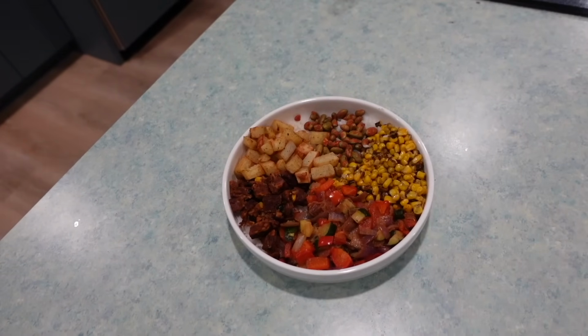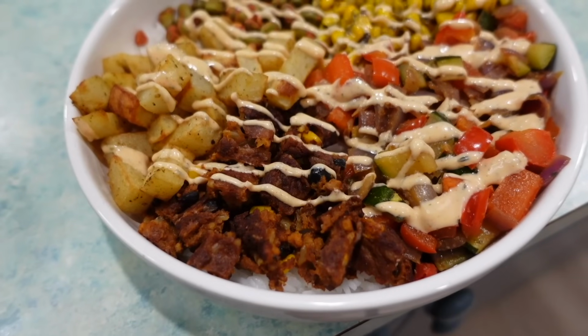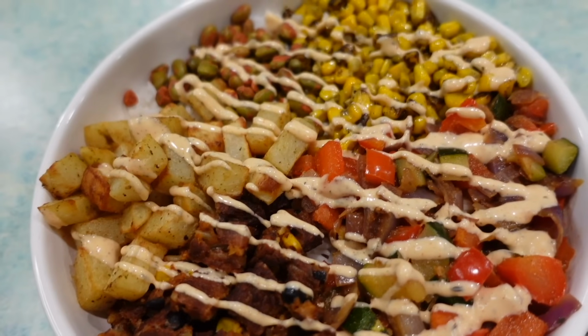extra fiber and protein. Once the potatoes were done, I added those as well as some dried edamame, which added a perfect crunch and again some extra protein and fiber, and then I just topped it with some fire chili ranch.